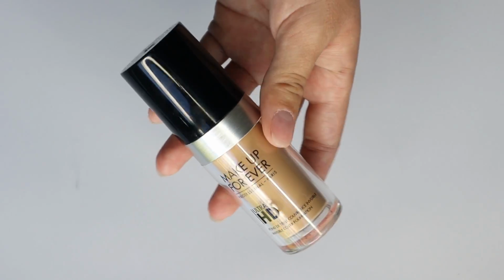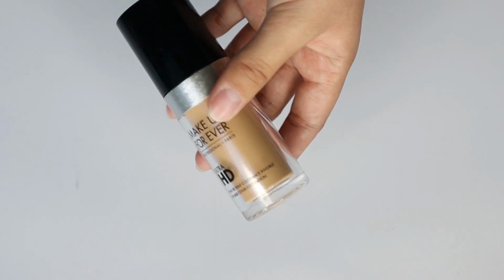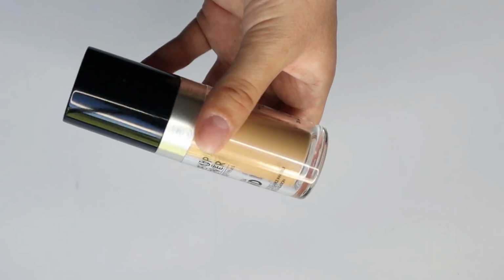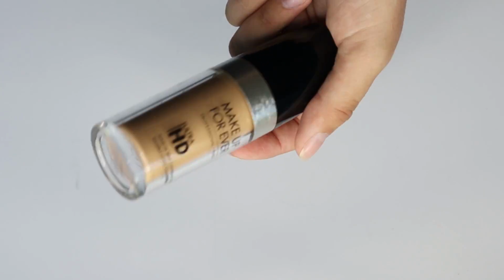The Makeup Forever Ultra HD, such a classic. It's very reliable. If ever my skin is feeling a little bit off, I'll go to this one. And I love how you can make it matte or really make it dewy. It's just a really good foundation. I'm going to keep it as well.